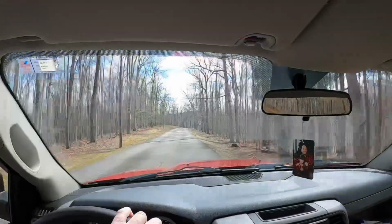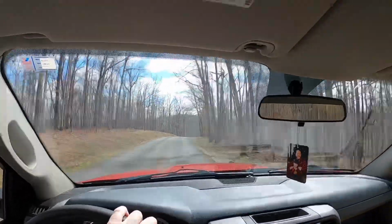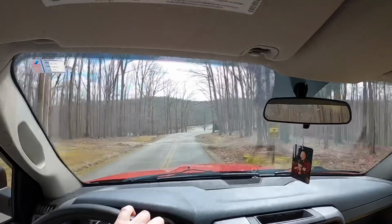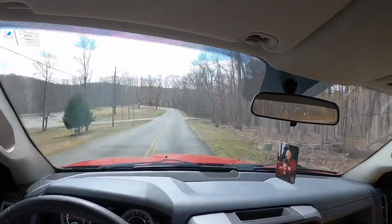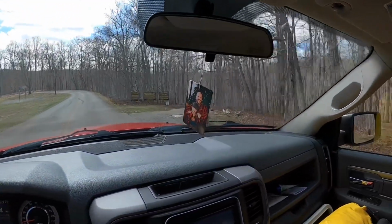You will see toward the bottom of this hill the swimming pool, and the turn to go to the lake will be on your right. There's the swimming pool on the left, and the turn to go down to the lake is on your right.